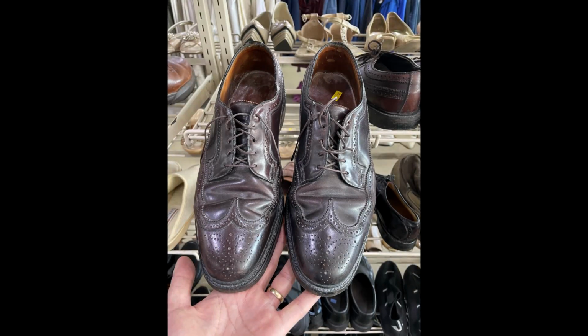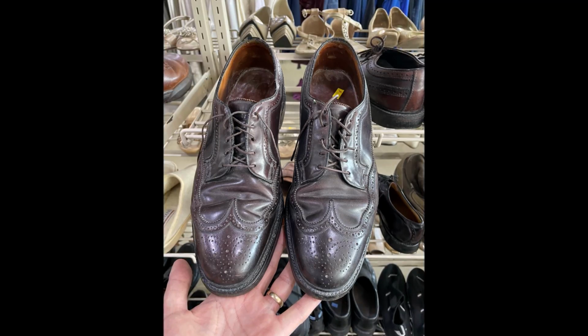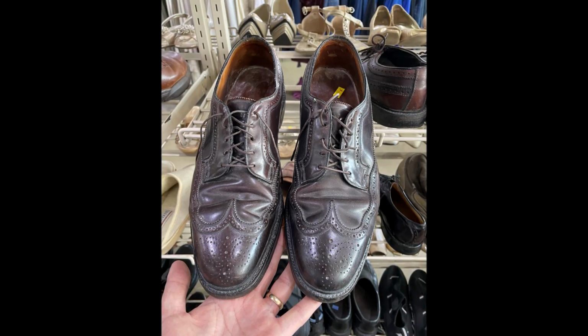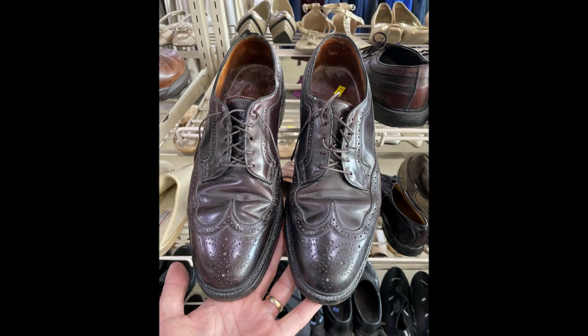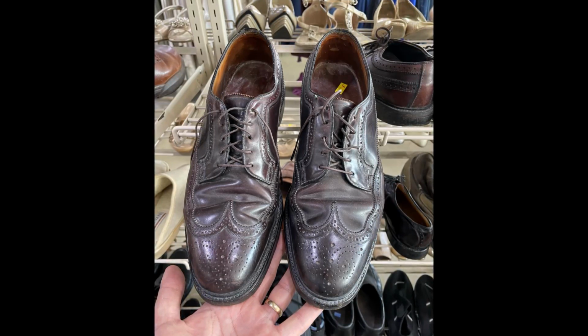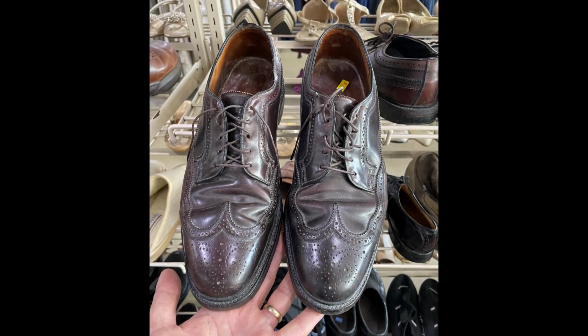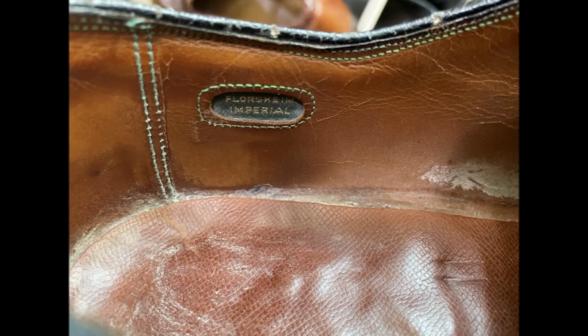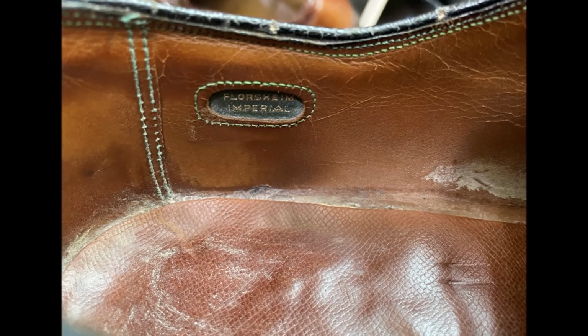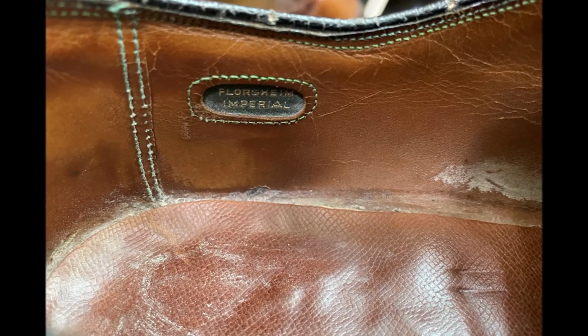Here's something special. Every time I've thrifted shell Cordovan shoes, if you're not careful, you'll just overlook them because they can look like dirty, cheap corrected grain leather. Now, this pair of shoes here you can see are a pair of long wing brogues. And if you know anything about old Florsheims, that green stitching will catch your attention, as well as that Florsheim Imperial stitched logo on the lining.